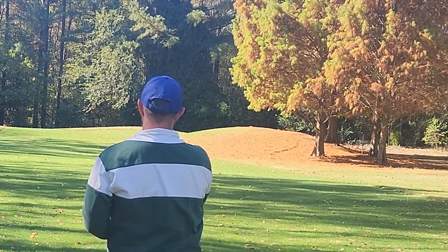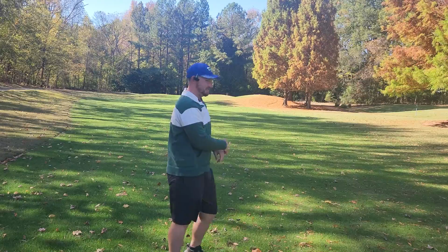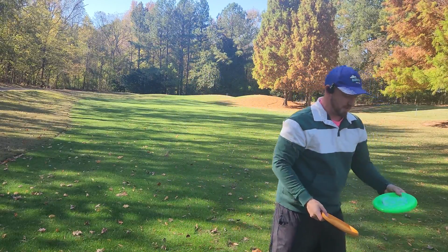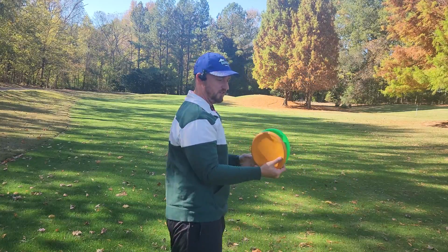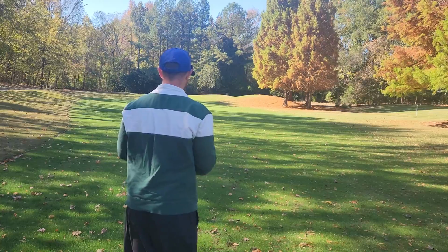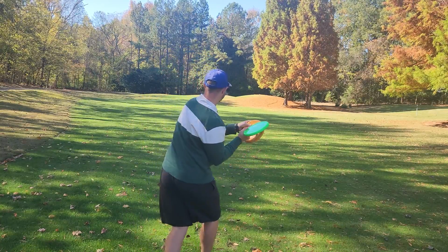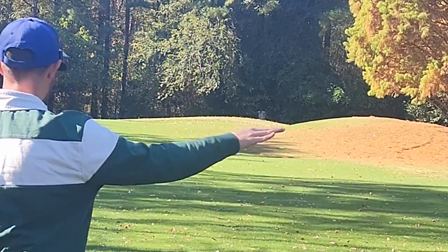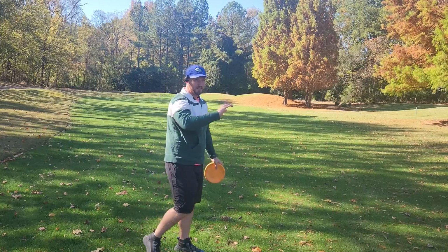There's Berg X. Definitely seems to want to get down a bit faster and be quite a bit more stable. After the first two throws, these are the two most understable. We've got K2, poison green. See, that one wants to hold the turn a bit more. That's a really nice Berg.